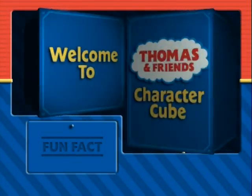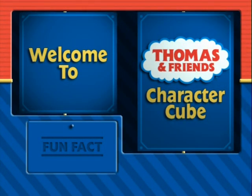Welcome to the Thomas and Friends Character Cube. This is your chance to get to know your island friends and even learn fun facts about each of them. You can either sit back and read along as the character cubes rotate to the next character, or if you're in a hurry to see a favorite Sodor friend, you can click on the next button that appears on the screen. If you would like to go back a cube, click on the back button that appears on the screen. Have fun!